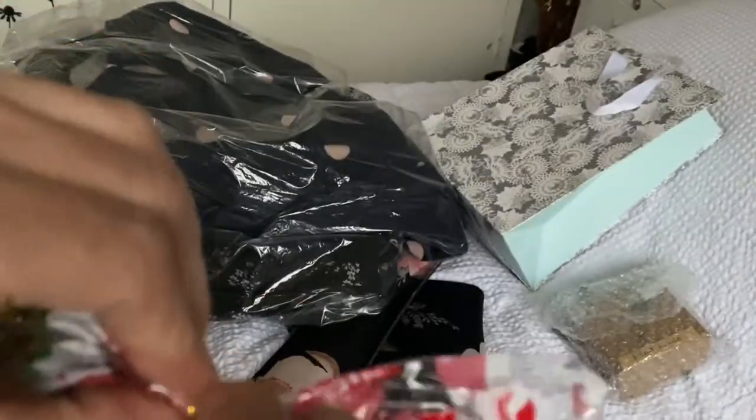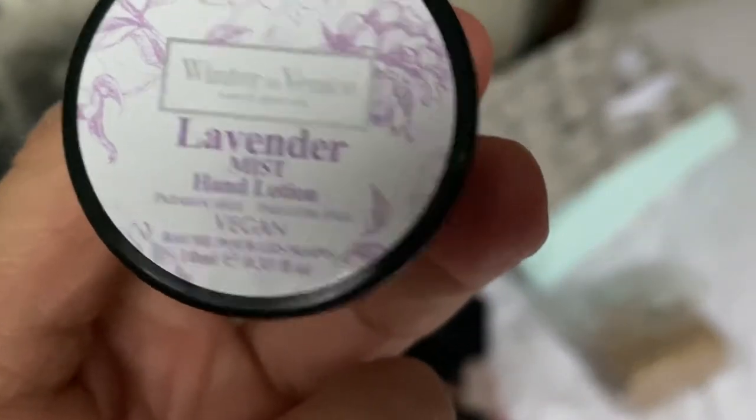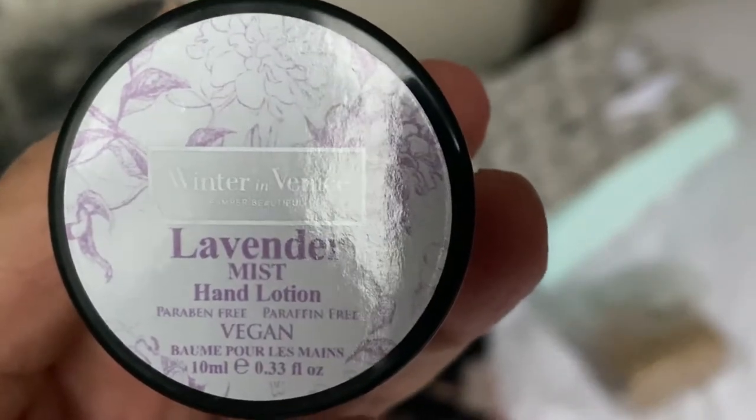There's this one as well that I've got. Let me just open this. Oh, we've got some hand cream in lavender, a hand lotion in lavender. Vegan.